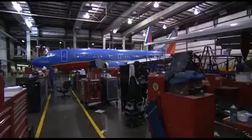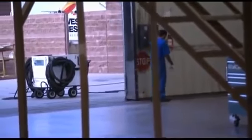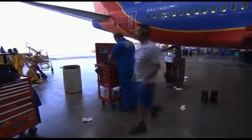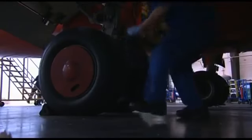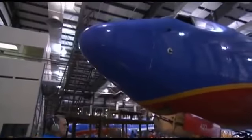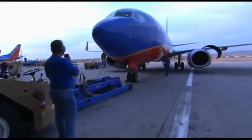It's 7 a.m. After an 8-hour shift, the maintenance is finished on this Southwest Airlines 737. According to their maintenance reports, the team has conducted 78 unscheduled procedures and 339 scheduled inspections. I think each one of us out here has a sense of pride in themselves that we do the best job we possibly can day in, day out. Obviously, the stakes are high. Every life is important.